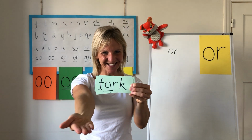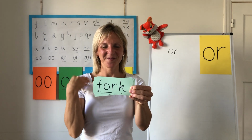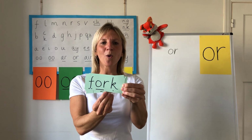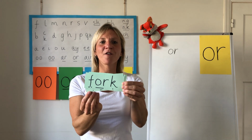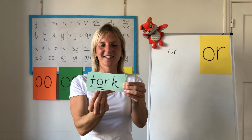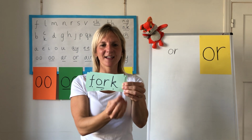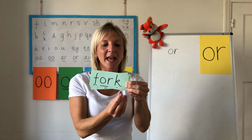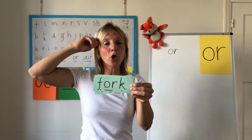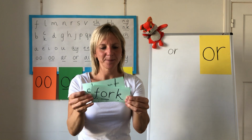What was today's sound? Oh, fabulous. Or. Today's sound. And just looking at this word fork, can you make a note that it's a kikinka, not a curlika? Kikinka, lock it in your brain. Kikinka, fork. And our last word today.